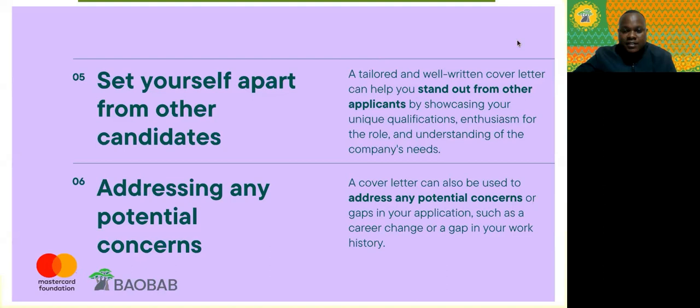Sometimes your CV doesn't share so much because of the way it's been structured, it doesn't have space for explanations. So you can use your cover letter to address concerns like gaps in your application or a career change. Let me share my own example. I studied telecommunication engineering at the university, but I'm not doing anything related to that. So when I'm applying for jobs and opportunities, I use my cover letter to say why I'm doing this career change. It's because I'm passionate about something else than what I studied. So your cover letter gives you the opportunity to address those concerns.